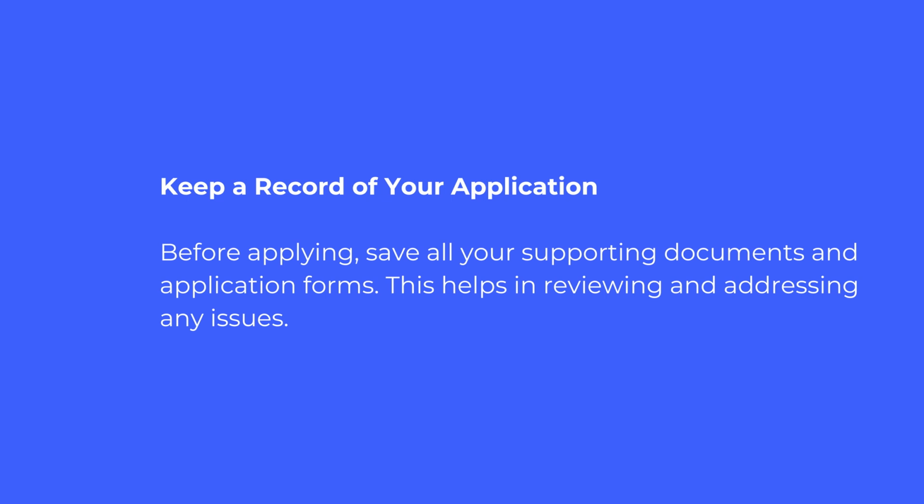Now, what's very important that you should have done beforehand is to screenshot everything before you apply for your post-graduation work permit. You should have saved all the supporting documents, the entire application package, so it's easy for you to go back to what you've applied for, all the application forms, all the supporting documents.